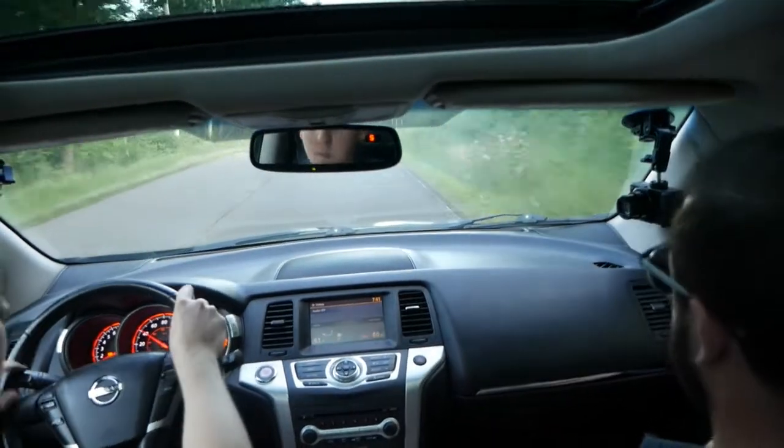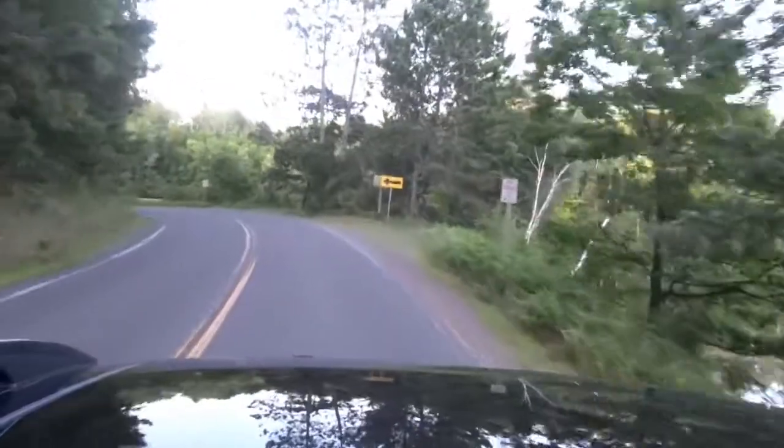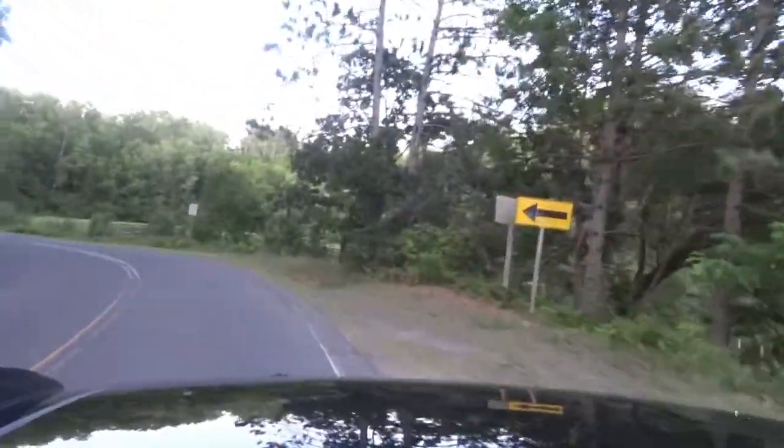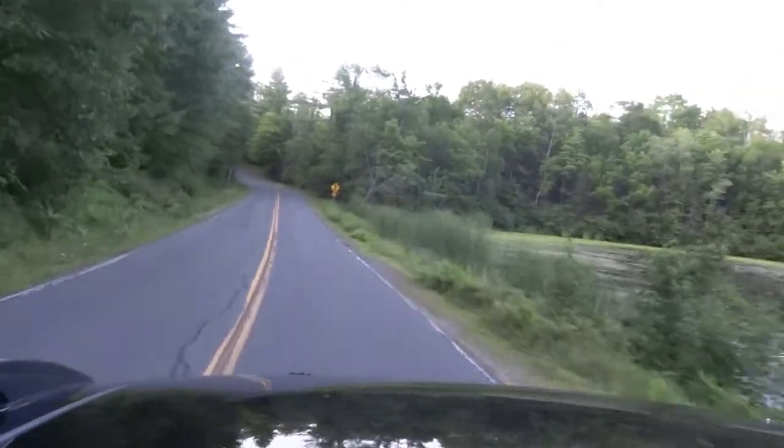And do you have any trouble merging onto the highway, or do you think it has enough get up and go? Oh, it has plenty of get up and go, and the body is so small in the front, and it's just the way it's shaped. It's easy to get in and out of traffic. And it does have good handling. I'll give that a plus.